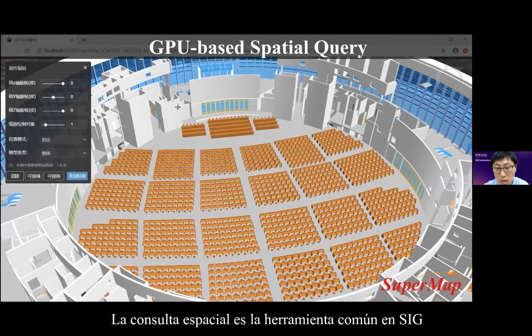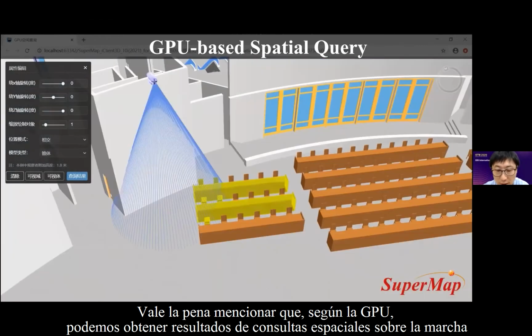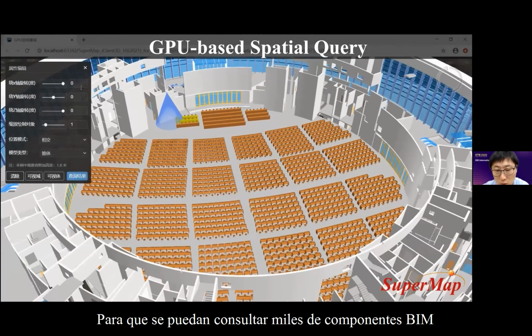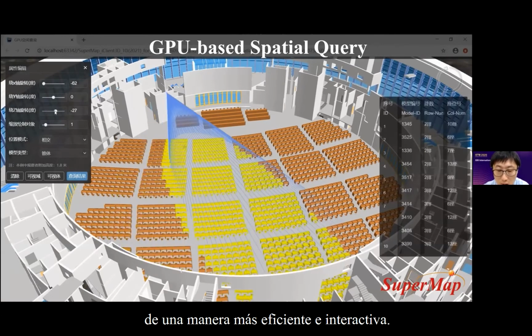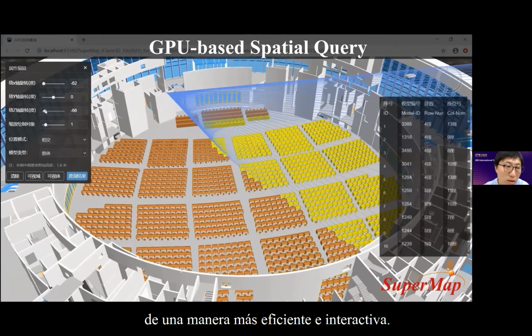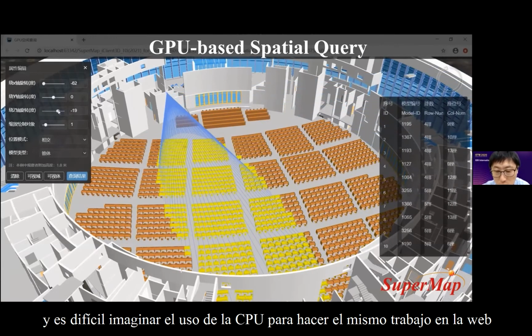Spatial query is a common tool in GIS. It's worth mentioning that based on the GPU, we can get spatial query results on the fly, so that thousands of building components can be queried in a more efficient and interactive manner. And for me, it's hard to imagine using CPU to do the same job, right?